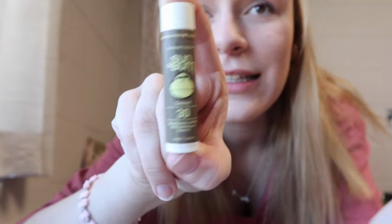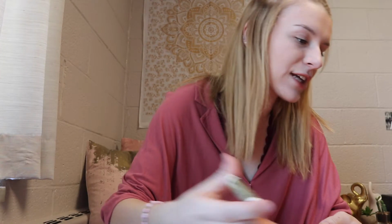Next, this sun balm. I know it's really, really random, but in the spring and the summer, when that sun is just beating down on you, it has SPF 30 in it, but it also stays on your lips for a very long time. Some chapsticks you can feel leave after like 10 minutes, but this one will stay on for hours. And it comes in different flavors, but I like the coconut one. There she is. And this actually is $3.99 at Ulta.